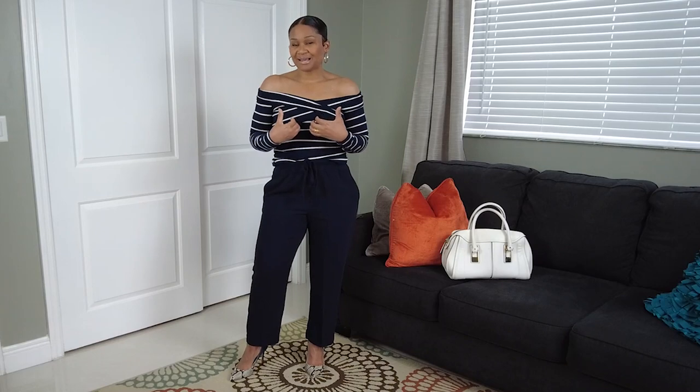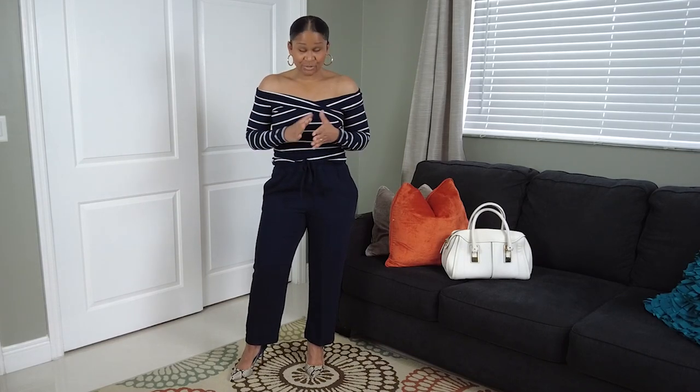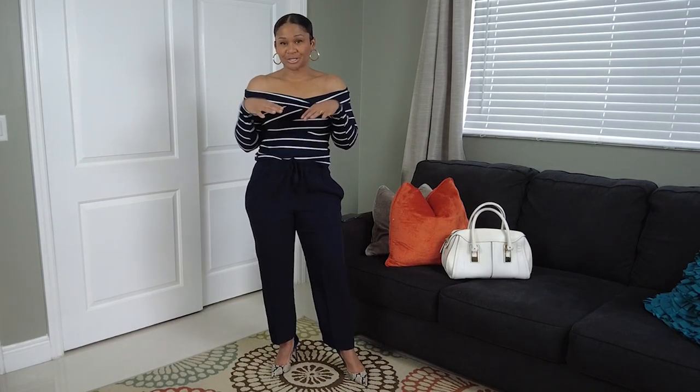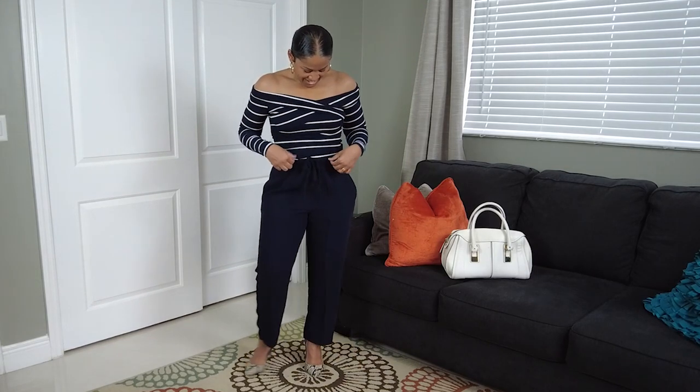It's a substitute for black. Navy blue is the new black. I know some of us love whole black ensembles, but as we get older, navy blue is a more complementary, more flattering, chic, zhuzhed color. Okay? And this top was like $16 from Amazon.